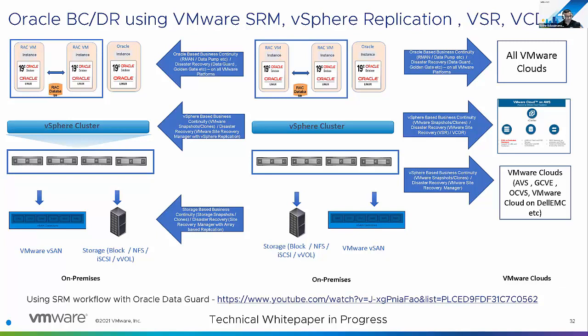So let's talk about business continuity. When we look at business continuity from an application perspective, that can be provided using any of the Oracle-based tools. For example, you can use Oracle RMAN, Oracle Data Pump, or Export/Import, and so forth. When we move down the stack to the next level, the VMware vSphere-based business continuity can be provided using VMware snapshots and VMware clones. And there are some tools that can help achieve any point in time recovery. And last but not least, storage-based business continuity can be provided using storage-based snapshots and storage-based clones.